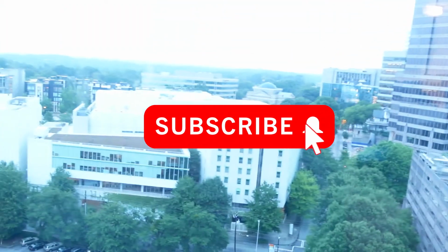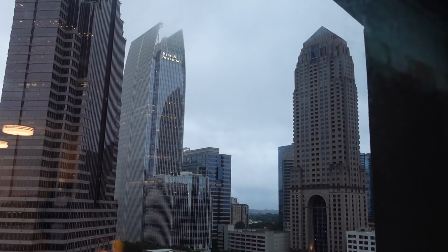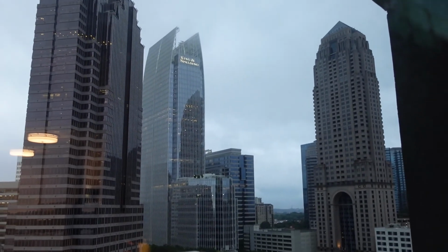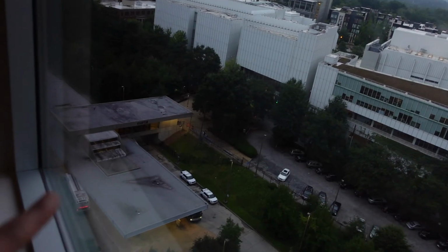Hey guys, good morning. We're still in Atlanta at the Hampton Inn, and this is our morning view. Still cloudy, but it's pretty cool to see the sunrise. Well, technically it didn't rise, but it's pretty cool to see the lights on the buildings start to fade out this morning, and then the sky lighten up. Also, the MARTA is right there. So the hustle and bustle of Atlanta.